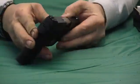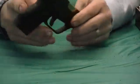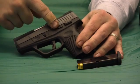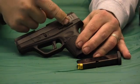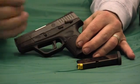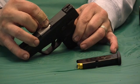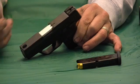It's a compact pistol. Has adjustable sights, 3 white dots, 7-round magazine. It has a slide release and a manual thumb safety, which was the only thing one of the shooters accidentally tripped while drawing the gun. But it's nice to have an extra safety on there. Then on the top here, there's a loaded chamber indicator, so if you had a loaded round in there, you can look in the dark and tell if you got a loaded round.